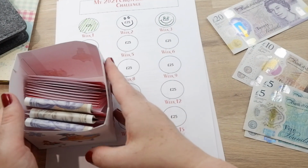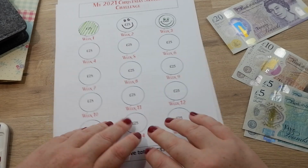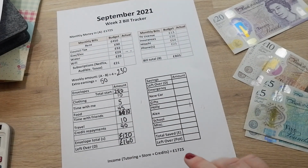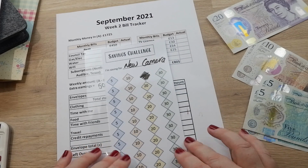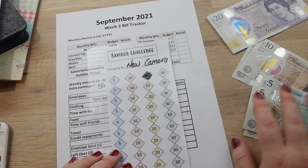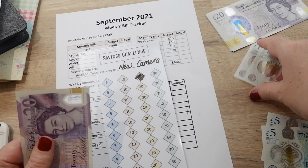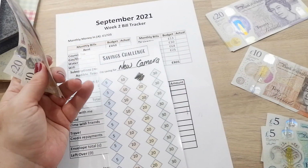Yay. Put you to one side. People are scratching my nail varnish. I've already done that there. And my new camera challenge, which is this one. I think I'm going to go in the big guns this week and do 30 because, well, why not? Basically, because I can afford it this week.